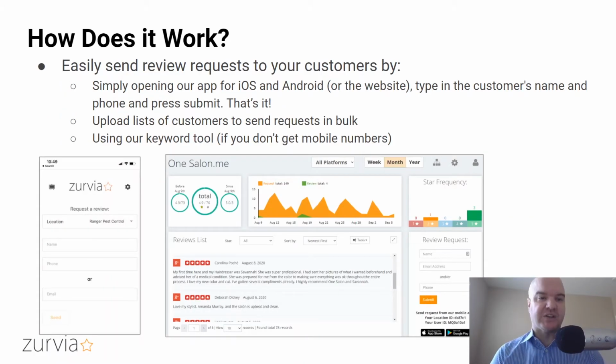So how does Zurvia actually work? Like I said, it's as easy as sending a review request to your customers by opening our app on iOS and Android, so on Apple and Android, or on the website, and typing in the customer's name and phone number and pressing submit. That is literally all you have to do. You can see on the left-hand side, there's a screenshot of our app. After you open the app, you have to punch in a location ID to say where your business is. After you do that one time, every time you open the app, it automatically opens up to this screen, and all you have to do is type in a name and a phone number and press submit.